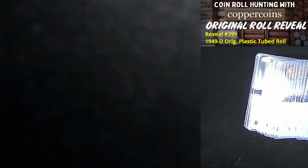He's so funny sometimes. Okay, so what I have here now is a sheet set up for a coin roll hunt. Coin roll hunt 300A. And it will be a 1949S roll. And these are going to be $3 each.